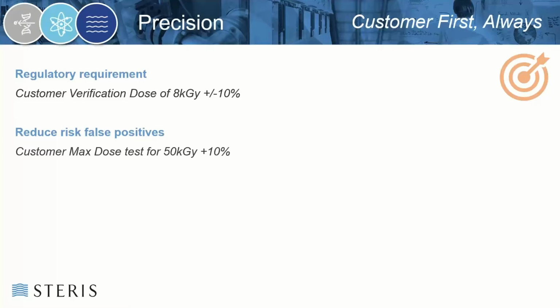So for example, you do the same test at 50 to 55 or 50 to 60. Then if it fails, you know it's failed in that very short window. Or that same test could pass, which may have meant that the tolerance you allowed before actually caused the failure. So potentially a false positive for that 50 kilogray max dose test, just because of the amount of tolerance you allowed on the dose window in the first place.